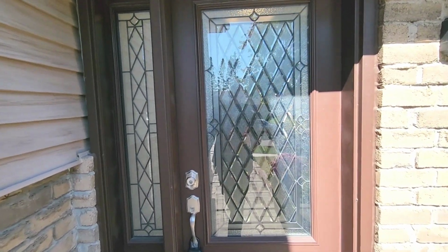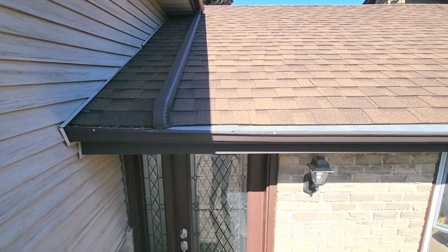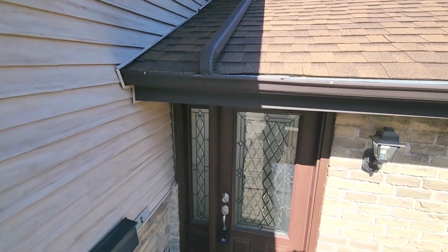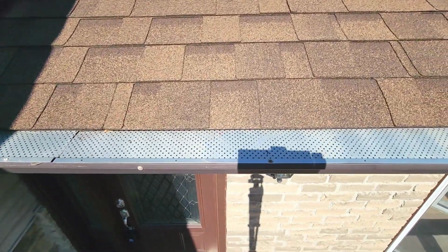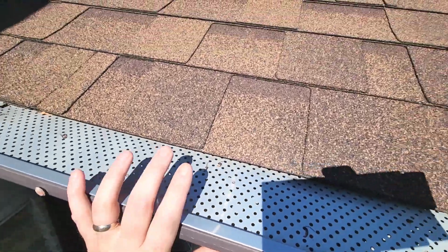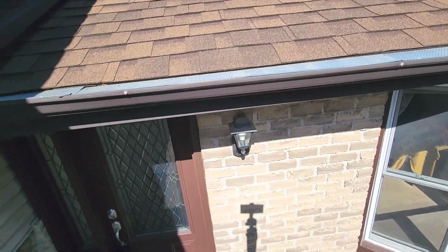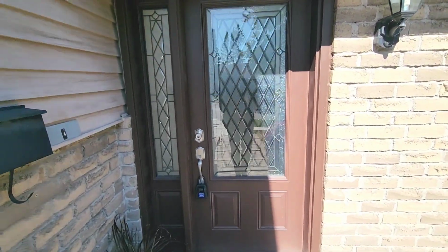So that's the outside. Actually, before we go in, the roof has been recently done. You can see the shingles are in great shape. And then they also have a gutter guard, which is on there, and it just protects leaves from going in there and clogging the gutters. So those are all good things. Let's step in and we will continue the tour.